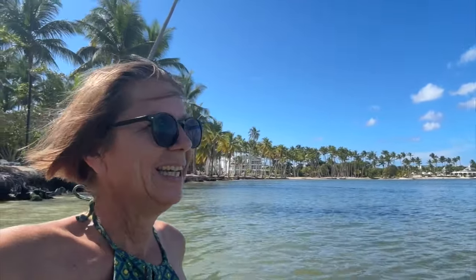Over there where you can see the beach going in, that's Bahia La Romana. Over here I'm right now at the adults only section. And yeah, that's the beach. Still feels good. Nice palm trees. It looks beautiful and it's very enjoyable.